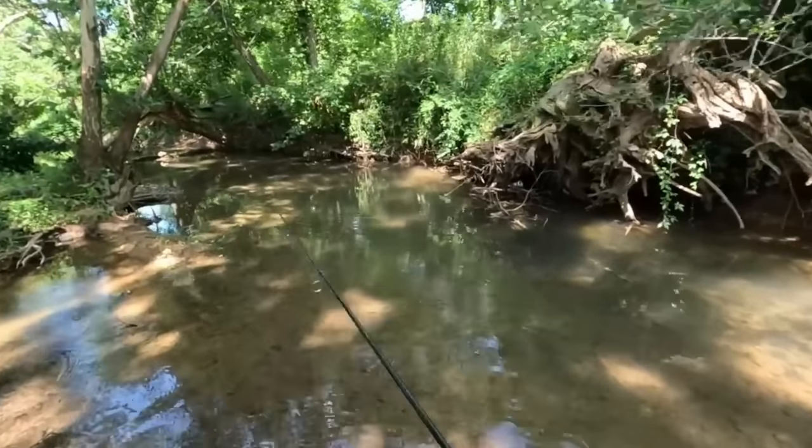Fish on. And another red breast. So back to back red breast. See some fish looking at it. Man, the water's super clear and it's real shallow. Got it. I was in a tree, let it dangle in the water, and I got a fish to come get it. And another red breast.